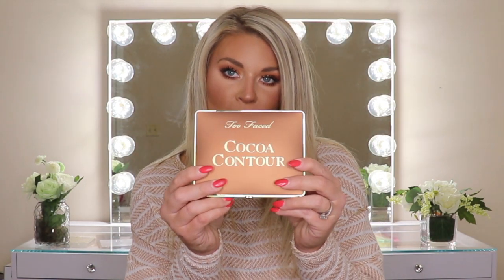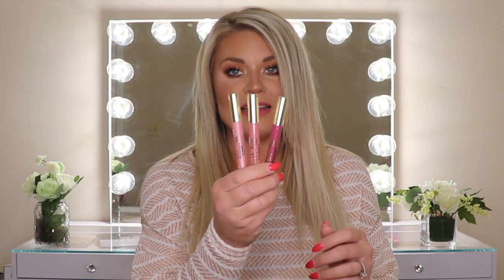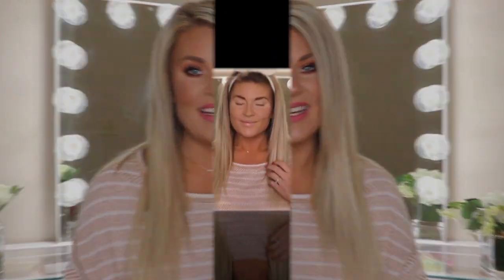And I also picked up the brand new Cocoa Contour palette, which looks like this. And the brushes. They released like a 5-set of eye brushes. And then I also picked up 3 of the new Peach Puff lippies. So if you want to see me play with all these products, then go ahead and just keep on watching.